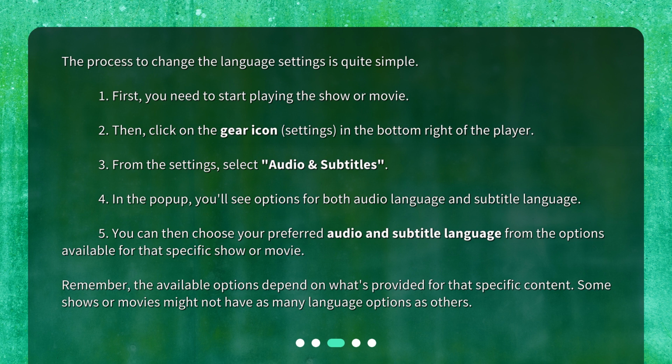5. You can then choose your preferred audio and subtitle language from the options available for that specific show or movie. Remember, the available options depend on what's provided for that specific content. Some shows or movies might not have as many language options as others.